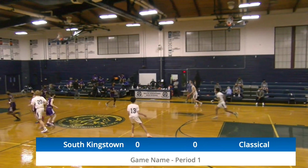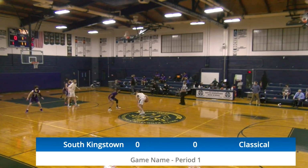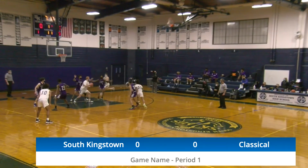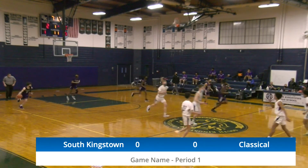Hazard inbounding it to Jedson. Jedson leading up the court a little bit, going to look to find who's open. Looking for the pick from McGonigal. Hazard now with the ball. Picked by McGonigal, giving it down low to McGonigal. McGonigal, nice pass inside to Shane Jedson for the easy layup.